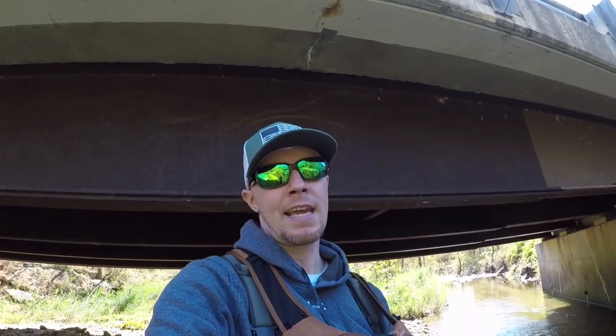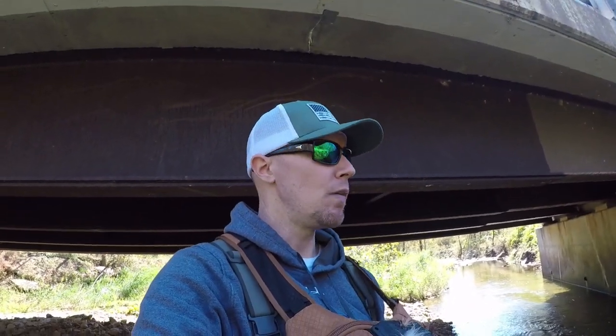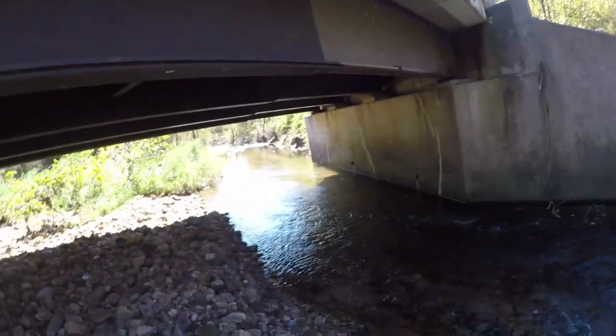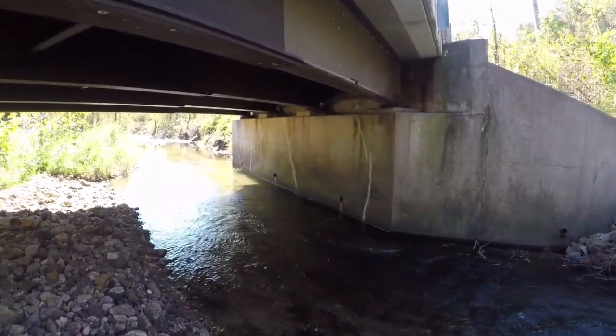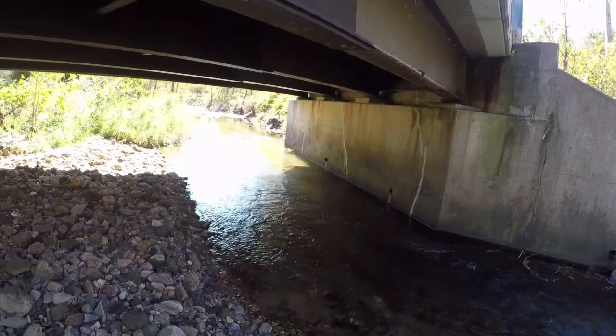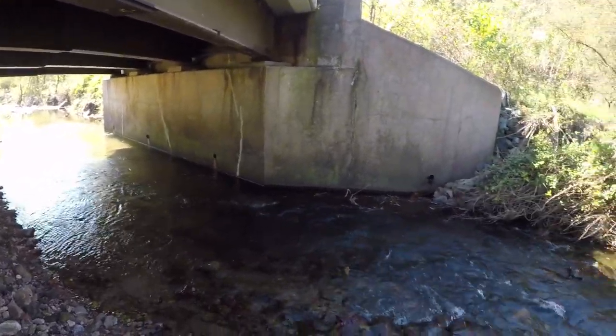I've actually caught about a 15 or 16 inch wild brown out of it before. He was not where he usually is. Having only fished it 3 times, he's usually in the same spot, so I don't know if somebody fished him out, he was hiding, or what the deal was, but I didn't see him. However, I did move upstream. I found this nice little spot right here with the bridge, and sure enough, it was holding some wild browns that I was able to get on camera for you today.